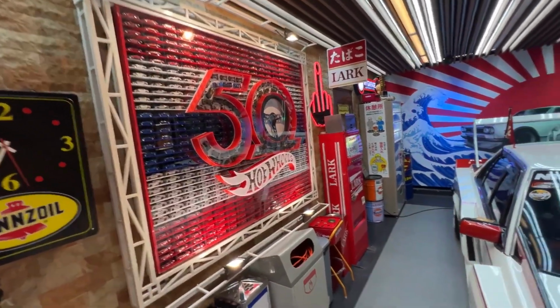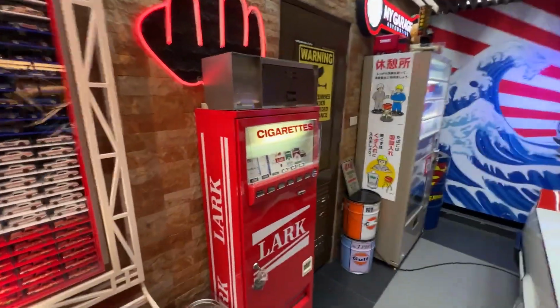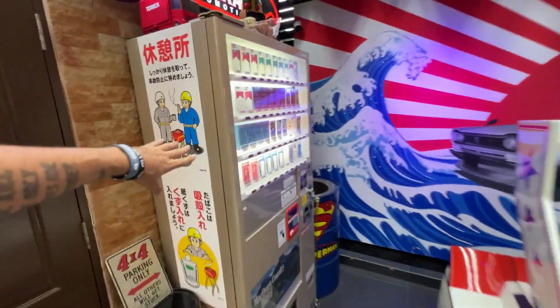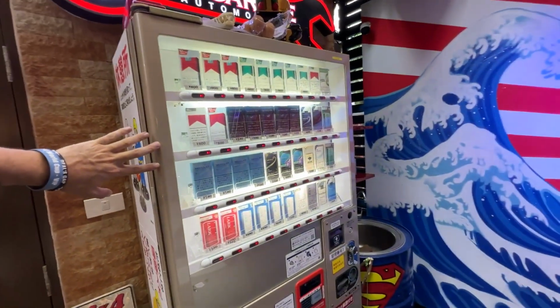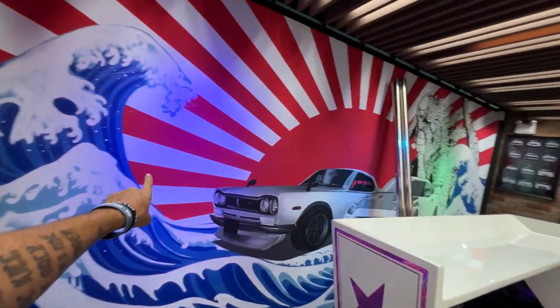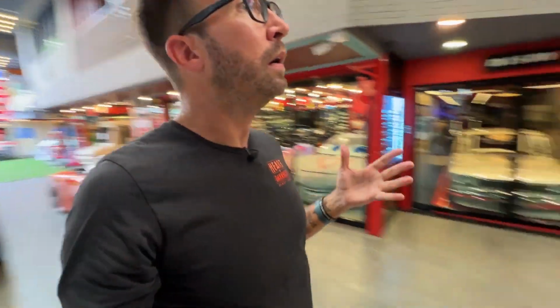Hot Wheels logo. The cigarette machine. See, this is what I'm talking about. Stuff like this. The level of detail in this garage, like he had this made. The level of detail in this garage and the amount of time and effort and thought and money that has been put into this place truly is unbelievable.